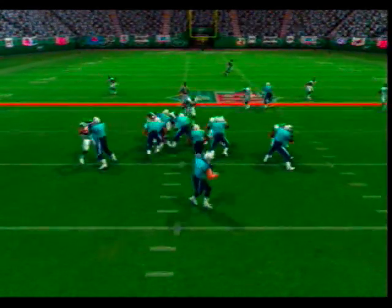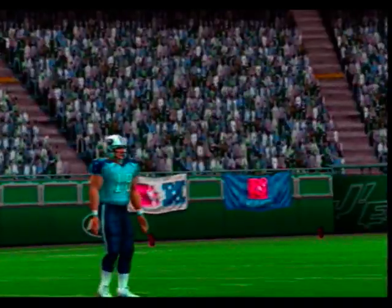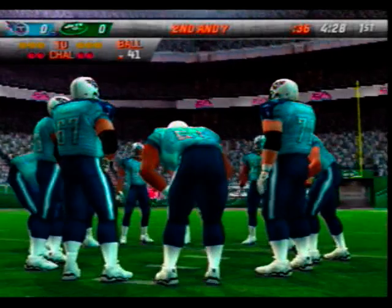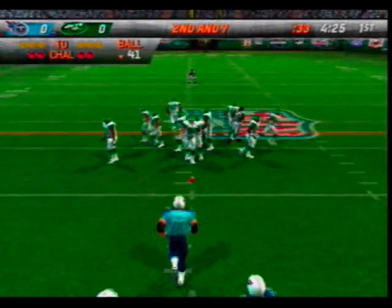The Jets come out in a 4-3. He gets the handoff on the delay. A tough running game will make your passing attack even more effective. Gain of 4. Ball on their own 41.